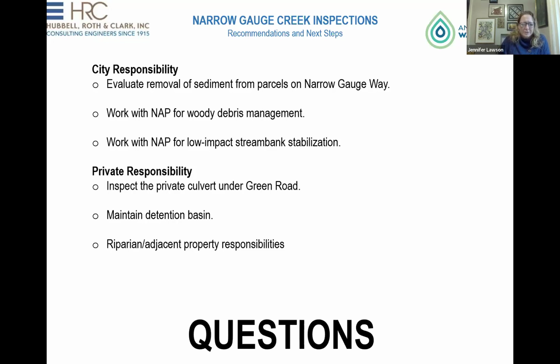And then that third bullet, which I mentioned specifically on some of those more upstream properties, just recognizing that they do have that special job of maintaining the creek and respecting the creek as it flows behind their properties.